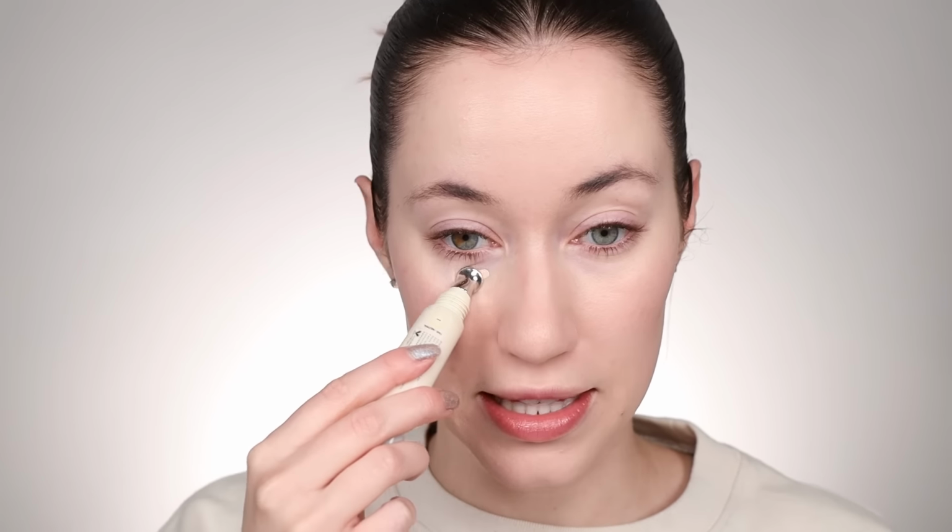So I'm just gonna go ahead and take this and draw a little line underneath the eyes like that, focusing on the areas that I really want brightened. So I'm just gonna go ahead and apply it underneath the eyes. By the way, I wear the shade Fair Neutral in this. I love to blend it out with my complexion sponge, so I'm gonna go ahead and press this underneath the eyes to brighten.